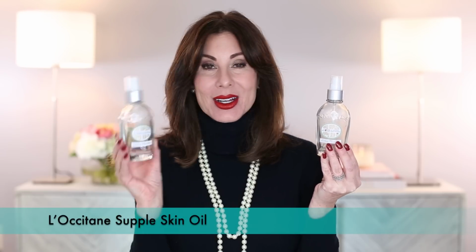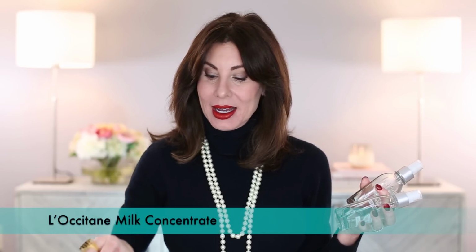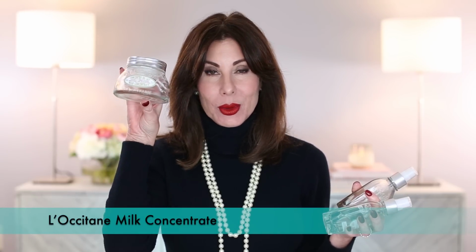I used up 2 of these lovely, lovely products, the L'Occitane Supple Skin Oil. You better believe I have another one. I am always stocked. In fact, I got a few of these for Christmas because people know how much I love them. And then to go with it, I have the L'Occitane Milk Concentrate right here.